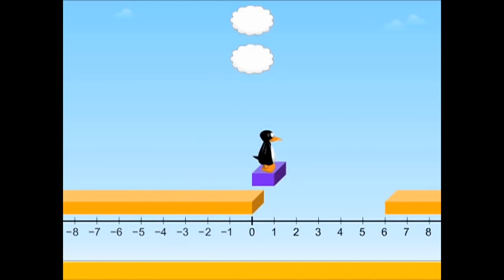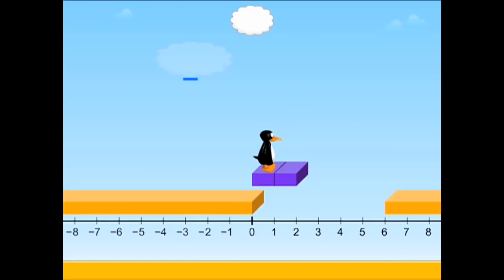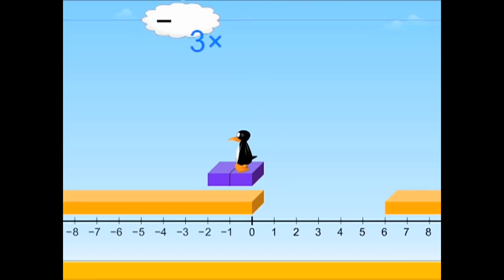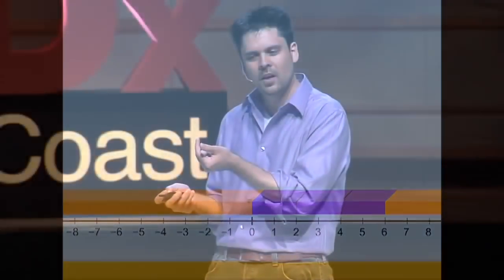For instance, when only done through words, students often find it mysterious why multiplying two negative numbers produces a positive number. But when done visually, like in this block stretching game, students can see how multiplying by a negative number not only stretches, but also flips the block in the opposite direction. And then when you multiply by a negative number again, it ends up flipping it again back to positive. It's not mysterious anymore. It's fascinating.